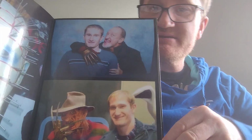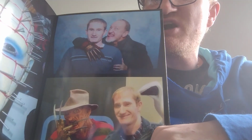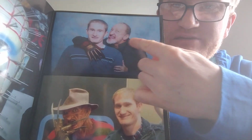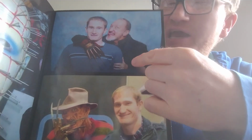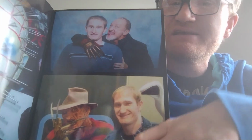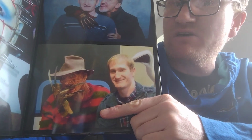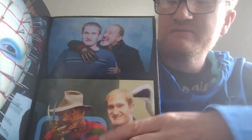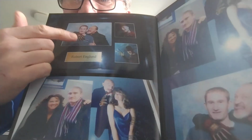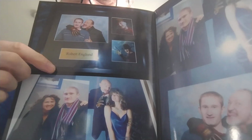And then on this side is Robert Englund with me, and you can see the slight sort of between smile and shock on my face, because I had no idea he was going to do this. And I wasn't quite ready for it, but he's a great guy and he's amazing with his fans. And then that's another shot there of a life-size figure of Robert Englund, which is very, very lifelike. Amazing. So much detail. And then that's the same shot there again, Robert Englund, with all my pictures mounted and framed.